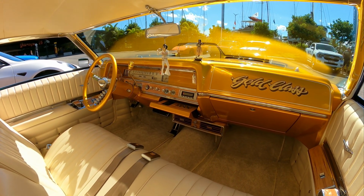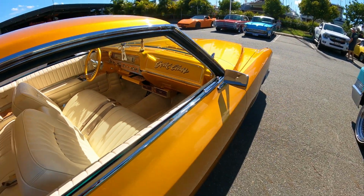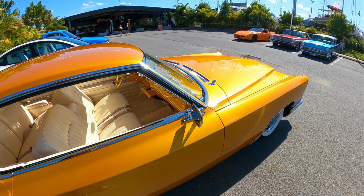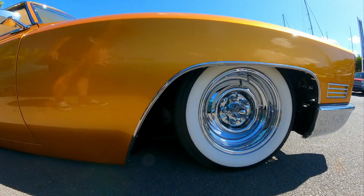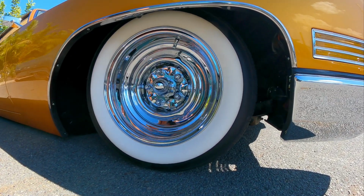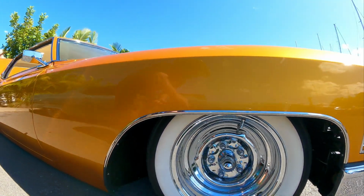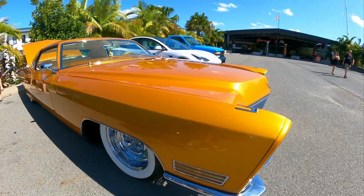There's the Gold Class written on the dash, and this really is in a Gold Class. It's just flawless. It's such a gorgeous car. I pan the camera down here to the tyres and you've got that lovely white wall tyre and very standard looking rim, chrome, but I really do love that. Some people don't like the white wall tyre look, but I absolutely love it on these old cars. It really does suit it.